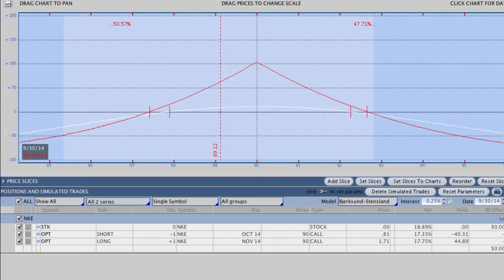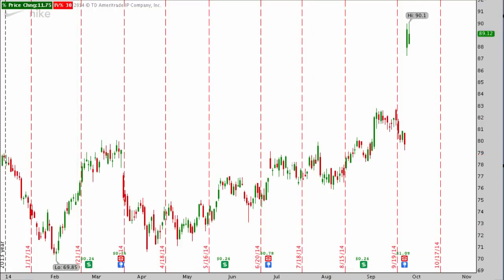Now, because this was a very high priced calendar that we bought, that also means that we have very wide break-even points on this calendar. So here's a look at what it looks like right now. You can see our break-even on the bottom side is about 87.25. On the top side is about 92.75. So we've got a very wide window of opportunity to make some money on Nike.